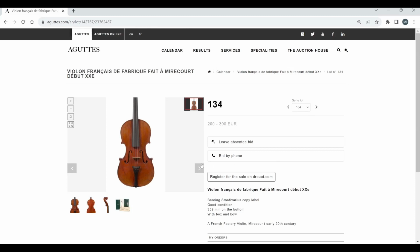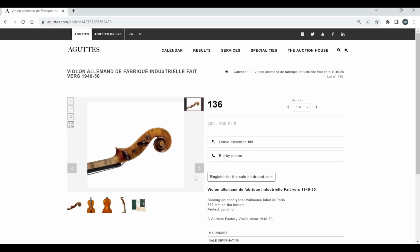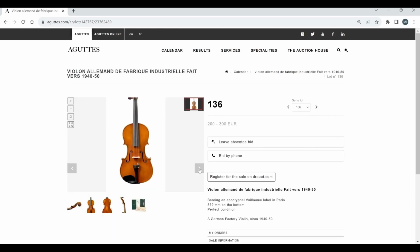A French factory violin, Mirecourt, 20th century. I hope that this auction picks up a little bit. Another 3/4 factory violin. We really don't need to look at these. German factory violin. Okay, this auction is not going in the direction that I hoped.